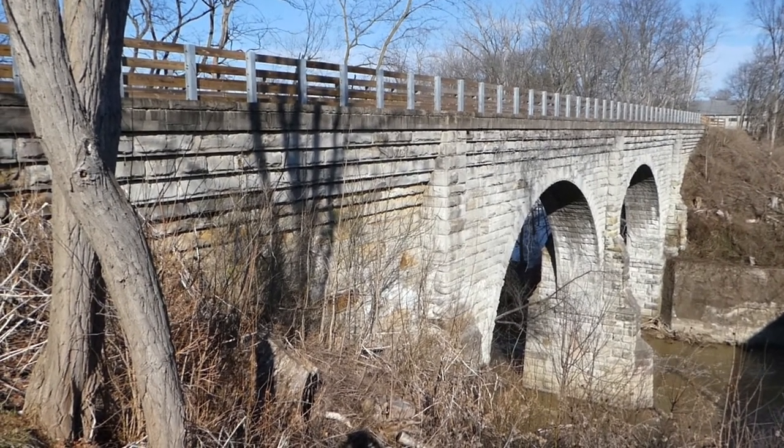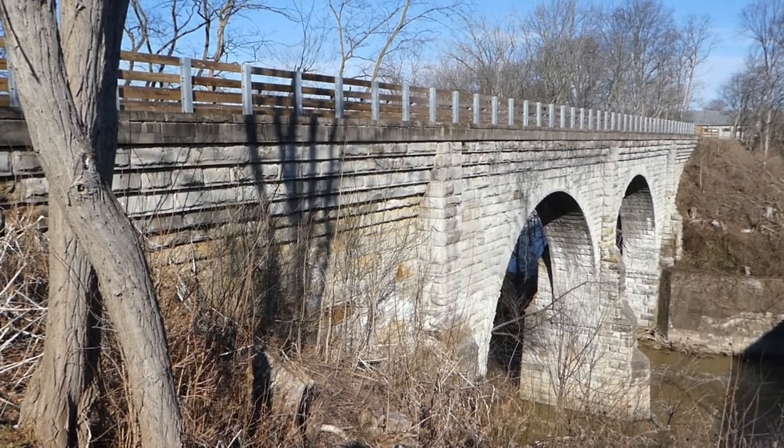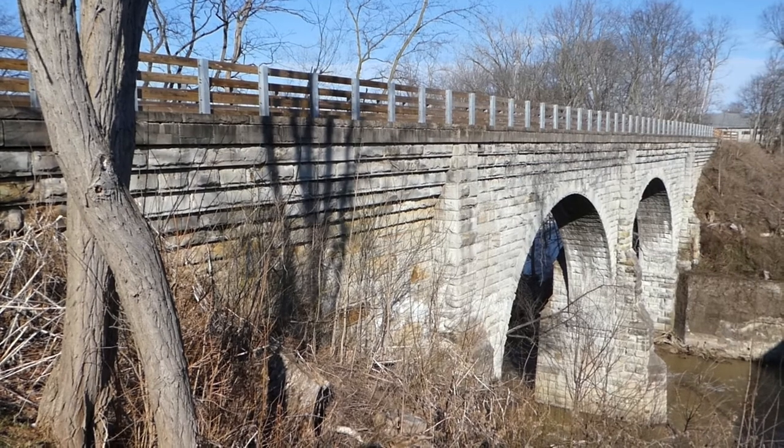All the research I had done had told me that it was hands-off property. You could not walk on it. Trespassers beware. And to my surprise, I arrive in Wakeman, and what do I find? That the inland trail has been built over this thing, and we can get on top of it and actually check it out.